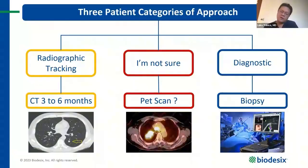Category B is, I call it the I'm not sure category. It's a patient that we're not so comfortable putting in tracking, but at the same time, we're not so sure about biopsy. Maybe they're a high-risk patient. Maybe the nodule is not big, not small. Maybe we're sort of not sure where to go. And these are the patients that typically we say, you know what, maybe I'll get a PET scan.